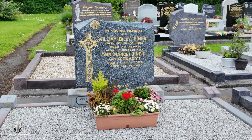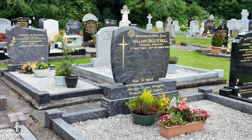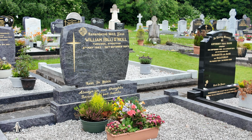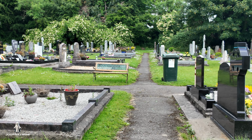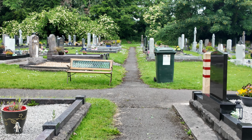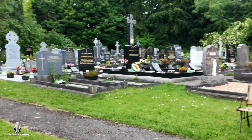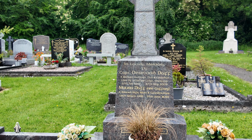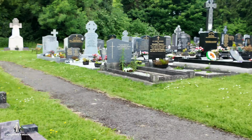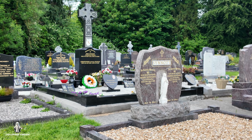And here, much more modern ones. Look at this. 1999. 2013. So as you can see, much more modern. Let's just take a little walk through briefly. They always fascinate me, these graveyards. Moira Duff, Moira, 2022. Obviously you can tell we're in Ireland with some of the names. Yeah, look, Edward Cronley. Look at that one over there, look.